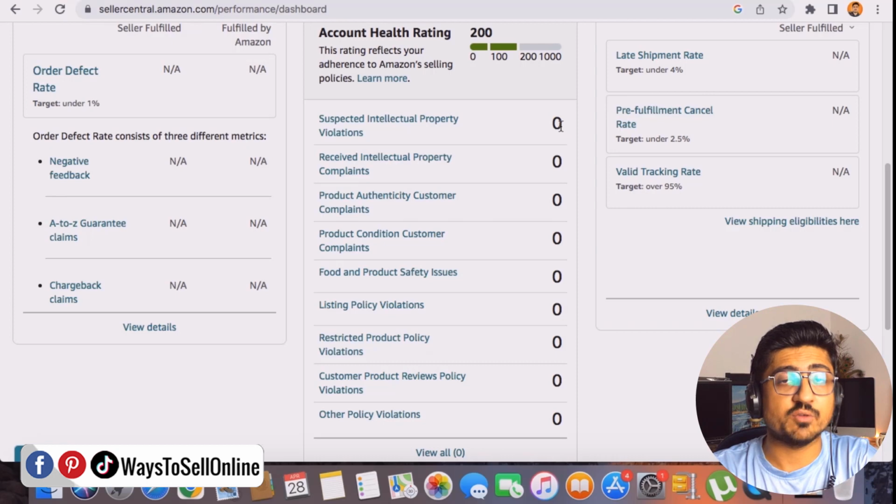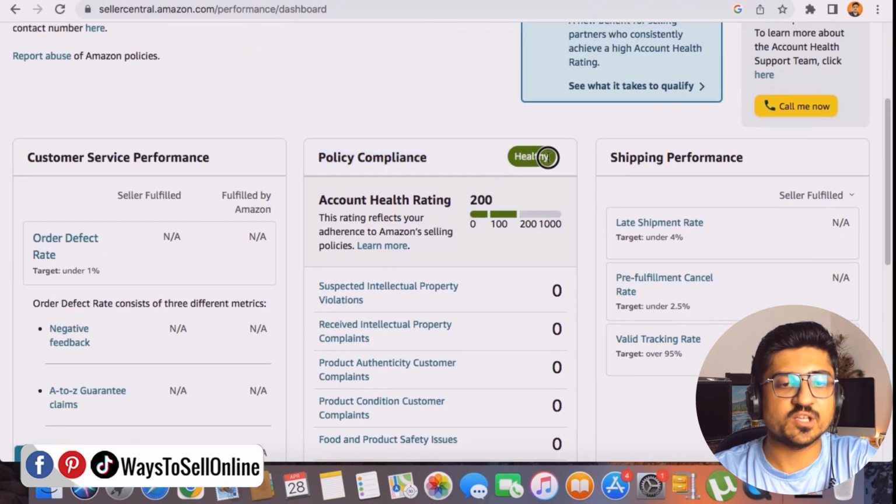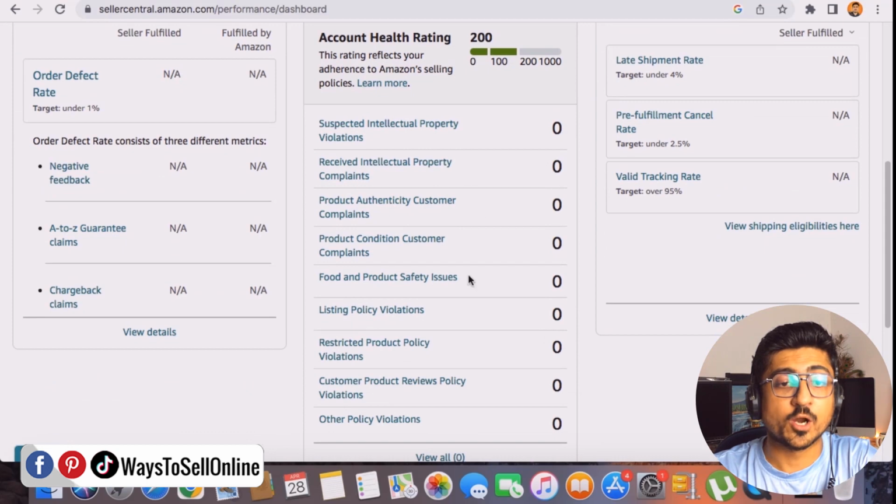But if you have any violation here, you'll be able to see a number like 1 or 2. So you'll know that in this particular policy violation category, you have 2 warnings. As you can see above on this page, my account is healthy and my account health is green. But if you have some policy violation in this tab, your account health will be poor or bad, and it will turn from green to yellow, or even red if your account is near suspension.